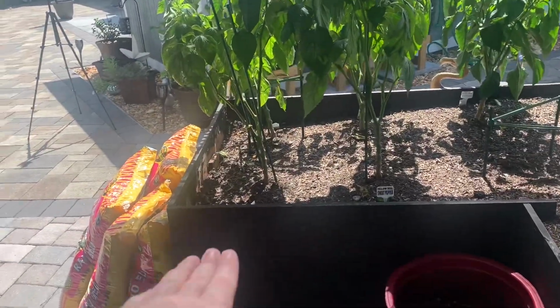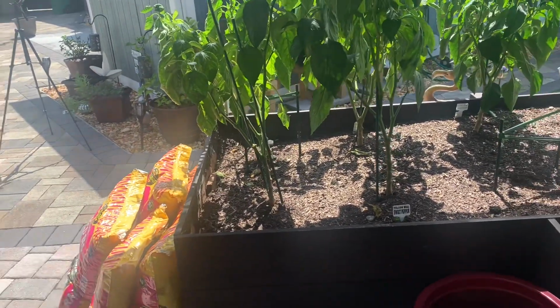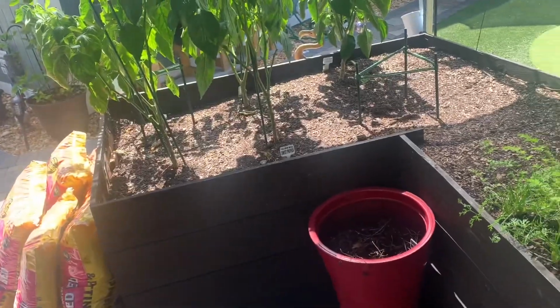For this side, it has dropped again. I don't know how many times this side is going to drop, but again, I only bought 5 bags of soil. I need to put a little bit in here for sure. I need to put a lot of it down in here.